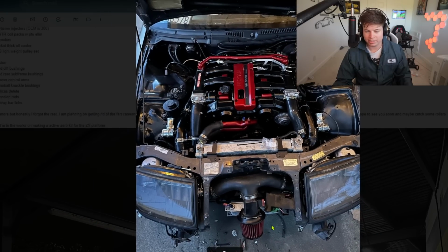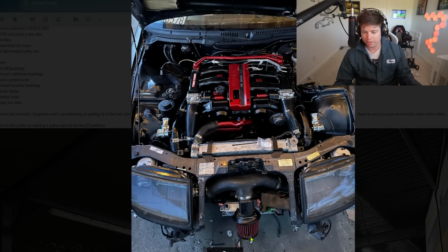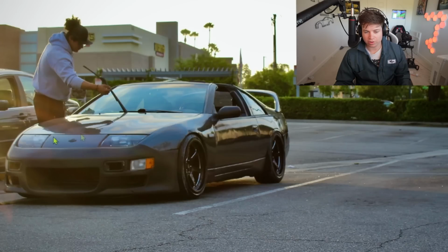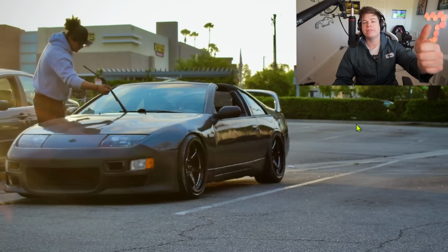Oh, wow, look at that intake. Look at that little snorkel intake right there. If I were you, I would get one of the, I don't know if it would fit on this car, but like the Corvette style, just the flat blade ones. That's what I would get up here, if that would even work, because that looks kind of stupid, I'm not gonna lie. But regardless, I like seeing when people are actually building their cars like this. So good job. Thumbs up for that.